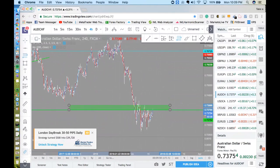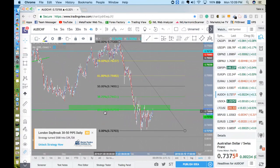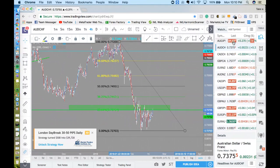Then let me also pull out this. So right now it's chilling at 23.6. So we'll just watch what this does around this price. It's going to be very interesting going into the London session.